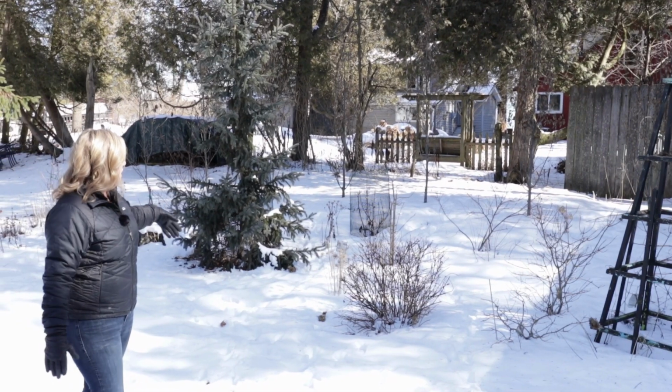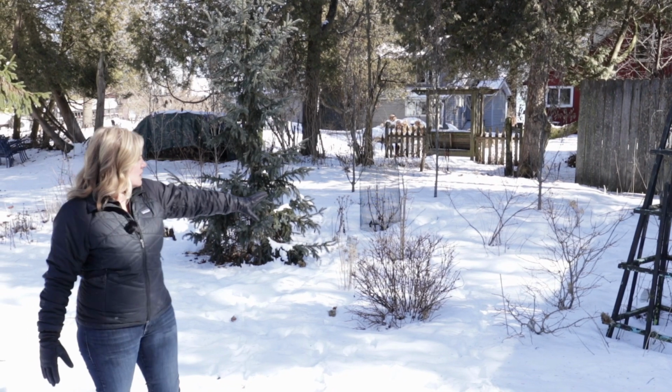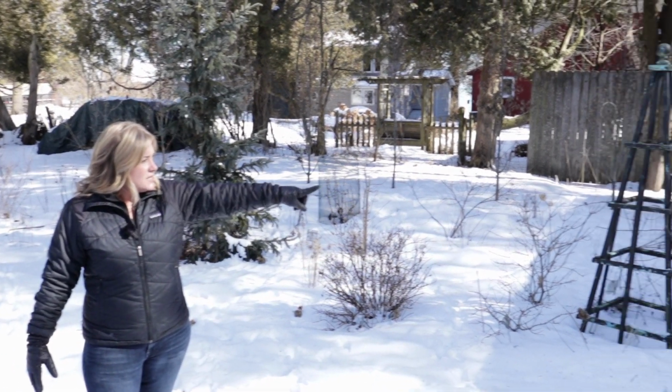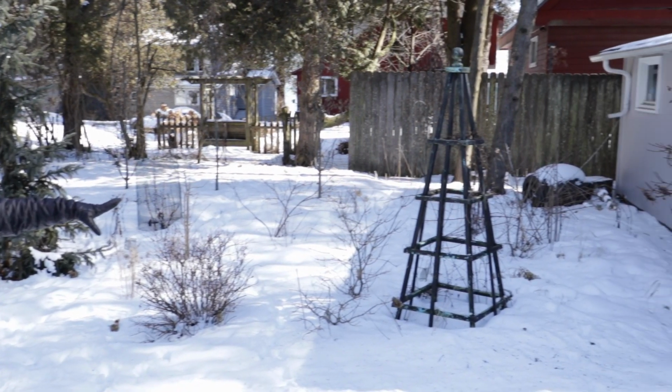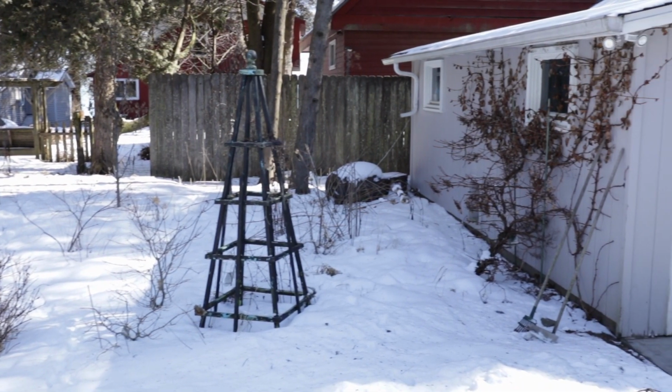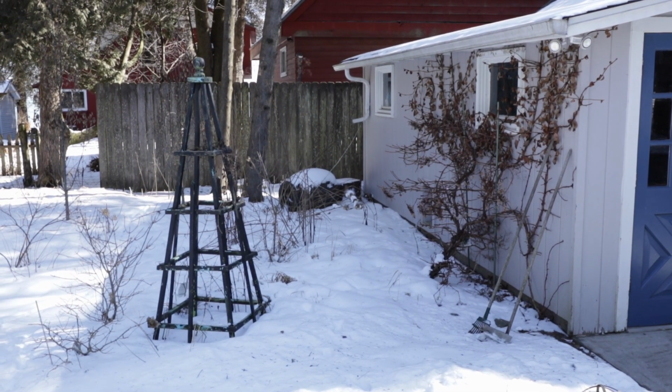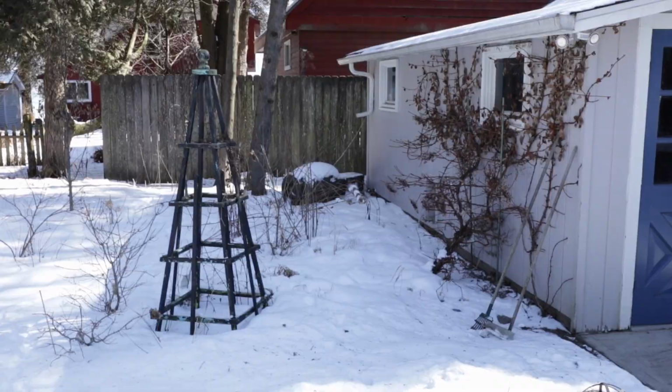And then the only other thing, other than the shrubs and the woody bits in this garden, that is of interest is this climbing hydrangea against the garage here, which adds some much needed interest in winter as much as it does the rest of the year. Always love those climbing hydrangea vines.